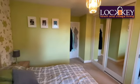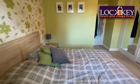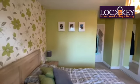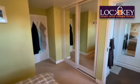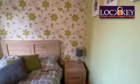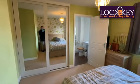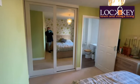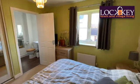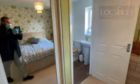As I turn this around, you can see that door will take you into the ensuite. There's your built-in wardrobes. There's a little bit extra room into the door recess there. Big bed, probably a double. Come around this side. This gives you a better idea again. There's the big mirrors. What we're going to do, we're just going to head on into the ensuite.